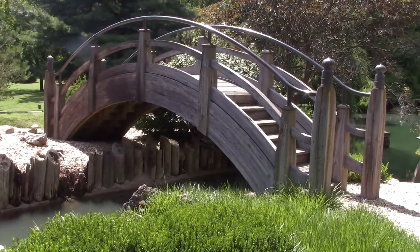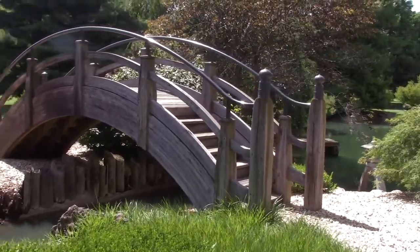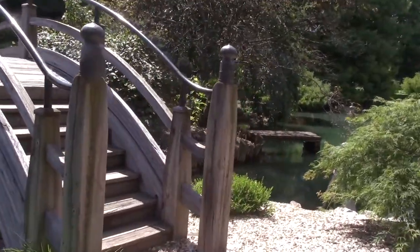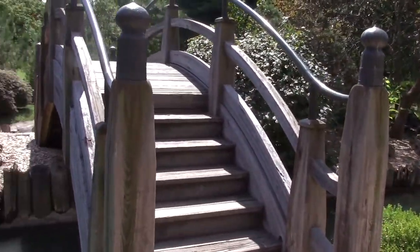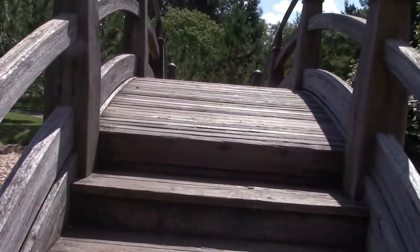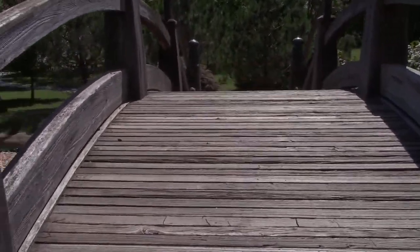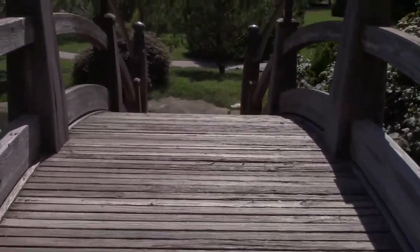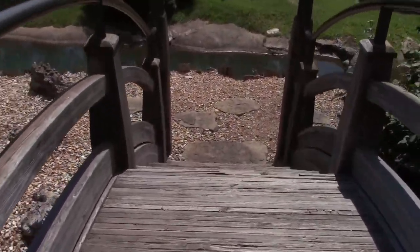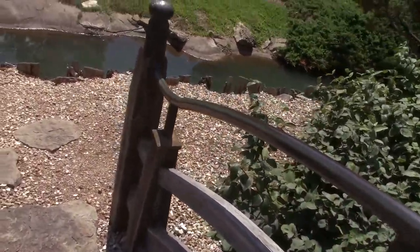Okay, guys, so now we have this beautiful arched bridge. In Japanese gardens, you just find a simple flow to these things. And I love the flow of this bridge, the way it goes up and over and just curves. So we're going to go up and over this bridge. It just goes down to this little island. But I just love the curve of this.